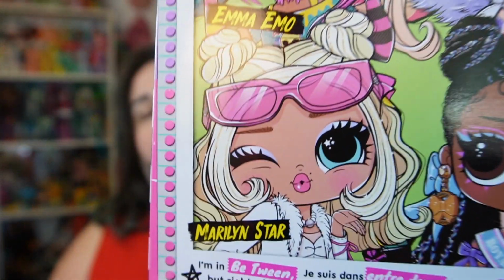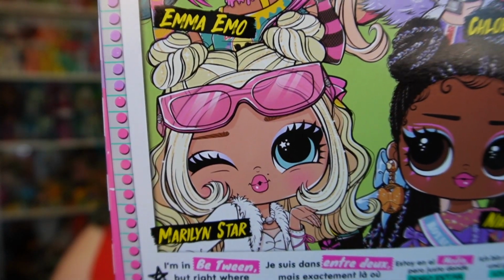And then of course there are the other 2 characters, which are Marilyn Starr and Nia Regal. I don't know the references for Nia Regal, and I don't know if there are specific references for Emma Emo other than she's kind of an emo, candy kid, raver kind of chick. But Marilyn Starr looks like she is inspired by a little bit of Marilyn Monroe, maybe a little Britney Spears, maybe a little bit of Madonna. But yeah, she is really cute as well. But yeah, no, I'm just super happy that I got Chloe Pepper.